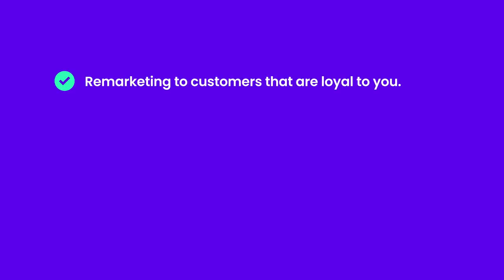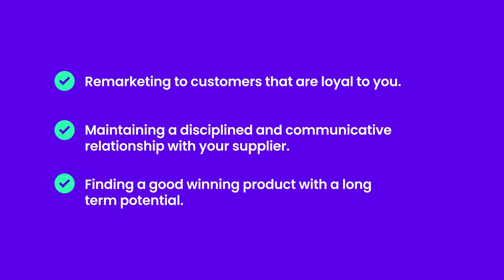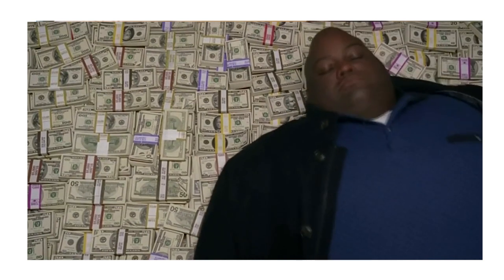Of course, on top of those first primary steps, there's a whole bunch of other things like remarketing to customers that are loyal to you, maintaining good supplier discipline and a good relationship in terms of communication, finding a good winning product and one that sustains you throughout all of the quarters of the year. And of course, even long-term thinking like 10 years ahead, are you going to still be selling the same thing? Probably not. So we're trying to build a brand here, not just a one product winning store that kills Q4, earns you a bunch of revenue, and then you just kind of like, what do you do? Flatline? I don't know what you do after that. You take in a bunch of cash and run away and hide in the Bahamas.